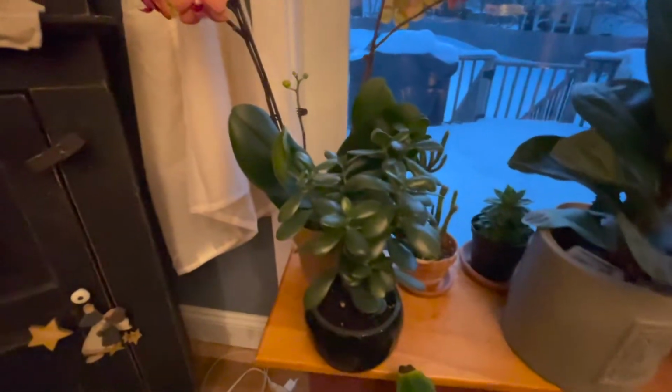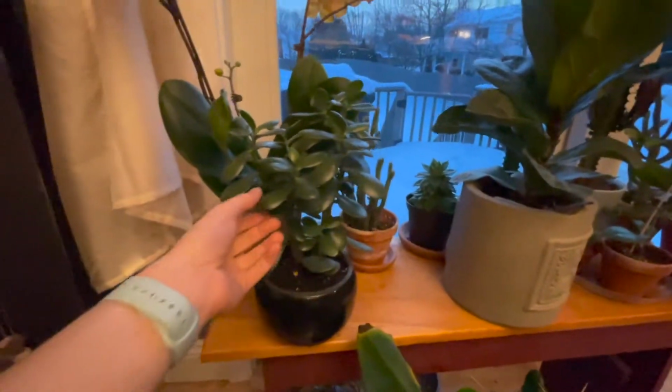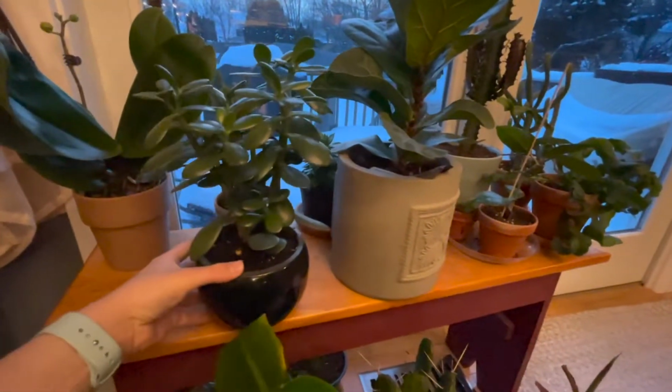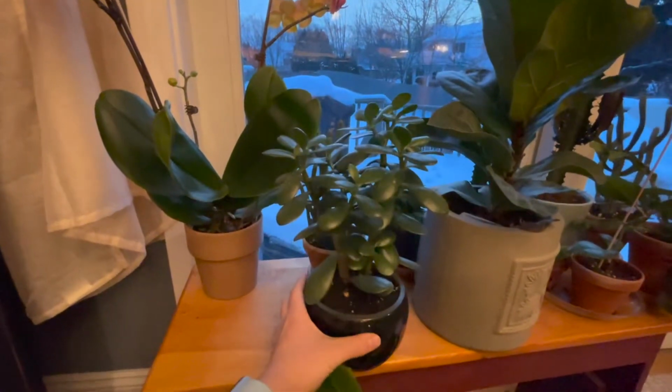But what happened was, this one was starting to get kind of leggy, so I needed to fix it. And then this was starting to get really big, so I ended up repotting this to the center of the pot, and you can see that it takes it up really, really well.